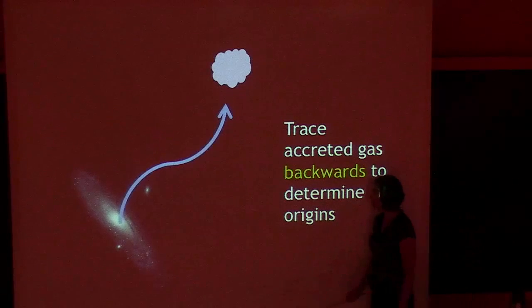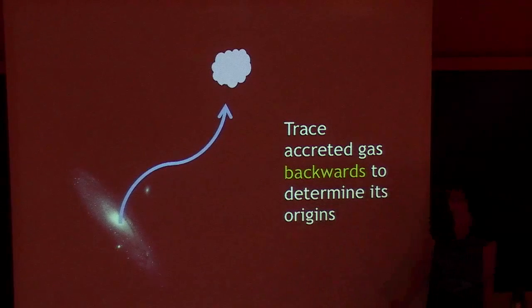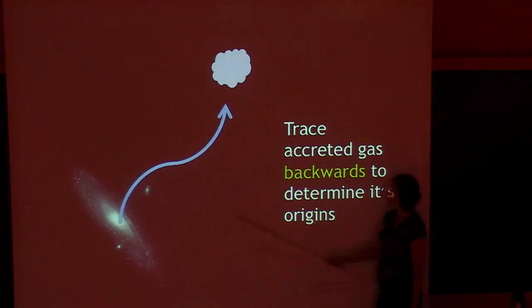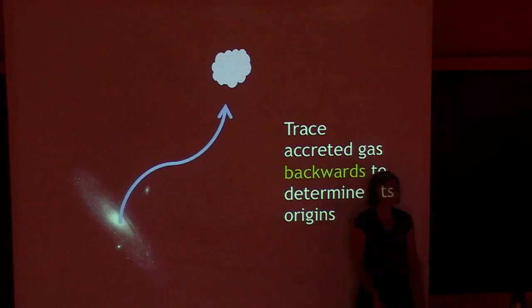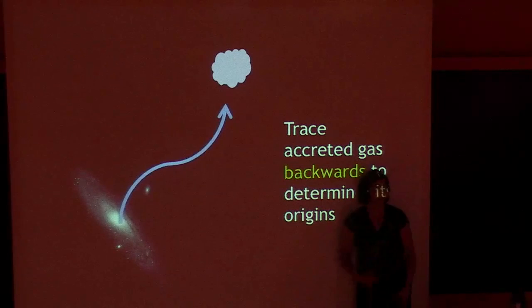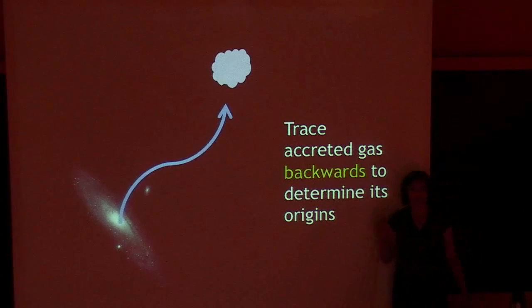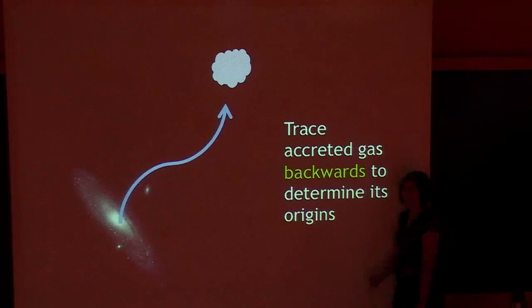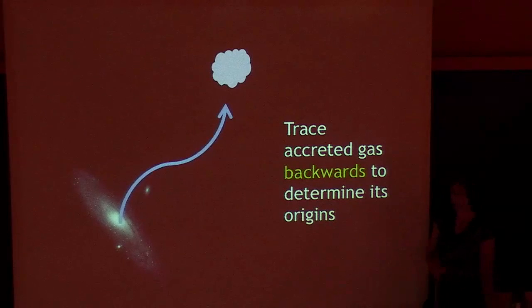I run my simulation. I have a black hole in the center of my galaxy. This is a cosmological simulation. So the black hole that happens to be in the center is the one that I care about. And I identify the gas that this black hole accretes and then trace it backwards. So how do I decide how it is accreted? In my simulations, I use the Bondi-Hoyle accretion prescription. And we all probably know that that is not a good way to model accretion. But in a cosmological simulation, there's not a lot of other good ways to model accretion.